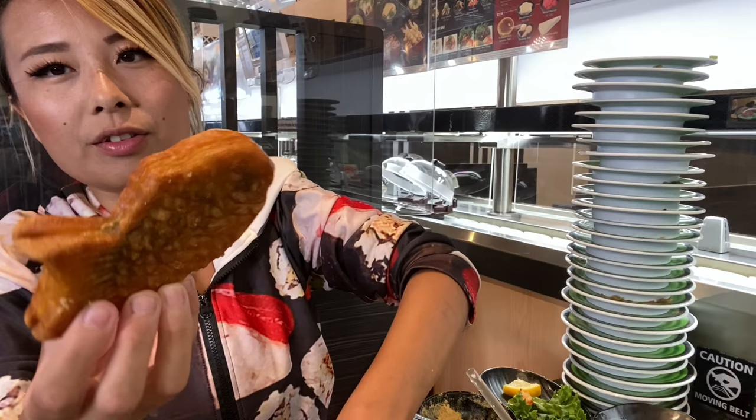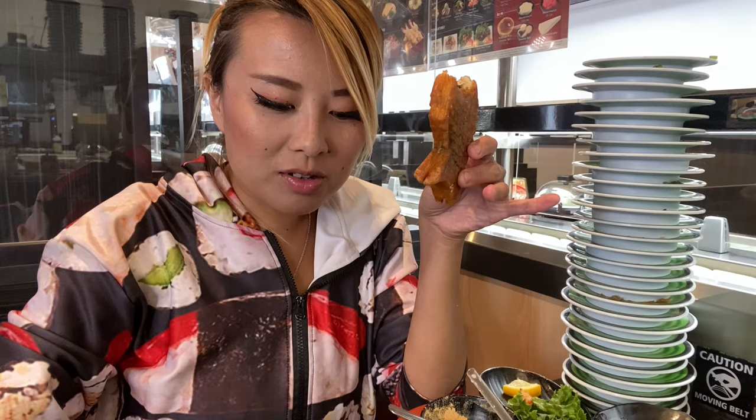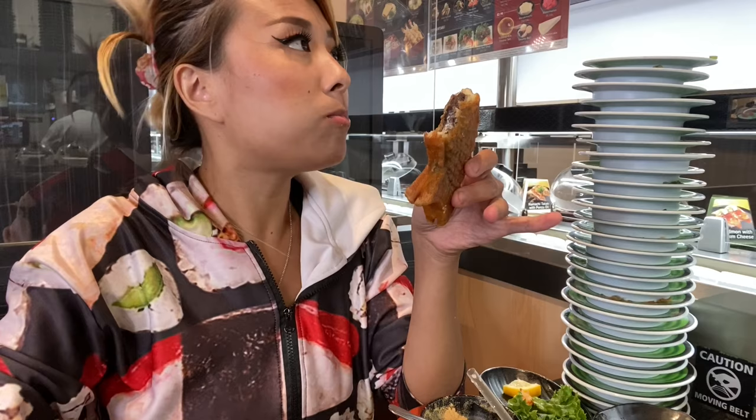So taiyaki is a fish pastry dessert. Inside is filled with azuki beans, which is red bean paste. Oh my god. At every train station in Japan, I think I saw some form of this being made. It's a very, very popular dessert there. And why a fish? I have no idea. But it's cute and I like it.